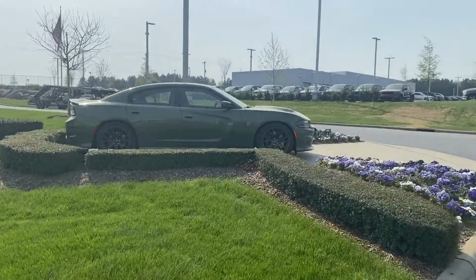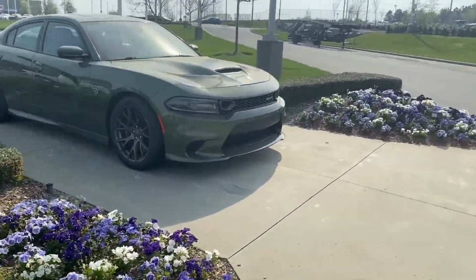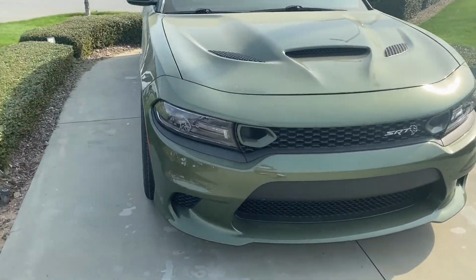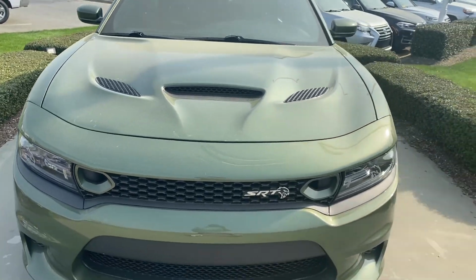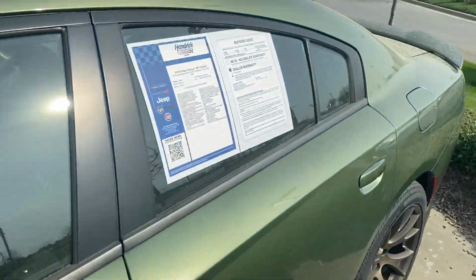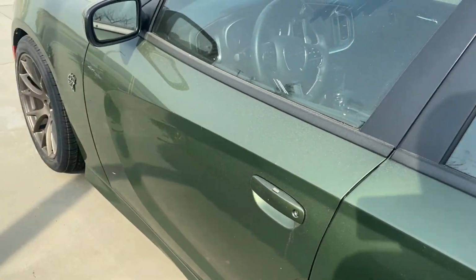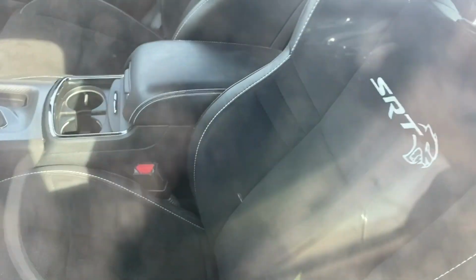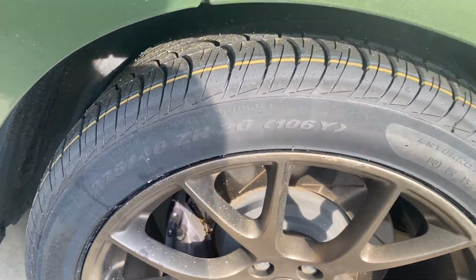Brass Monkeys. Hellcat. It's a 19 as well. What is this? Why did they put that on there? That would definitely have to come off. Has a dealer warranty. I like that. I like that. Them 275s gotta go. I got 305s on my Scat.